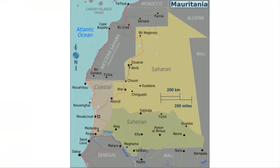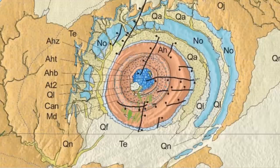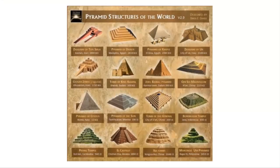these photos. Now, if you want to know what cities are near there, Ouadane and Chinguetti are two prominent cities near the Richat structure. It's easy to find on the map. Some people think, and I'm one of them, that this was possibly the capital of Atlantis 13,000 years ago. So let's take a look at the current structure and see if we can find any megalithic items.